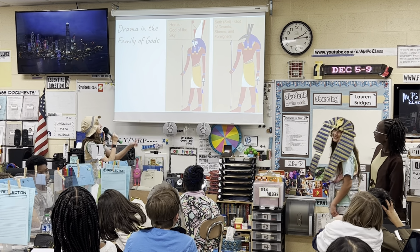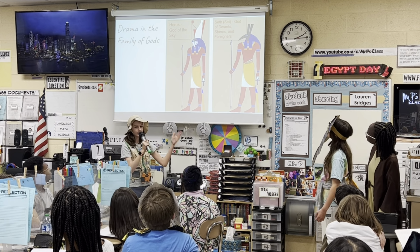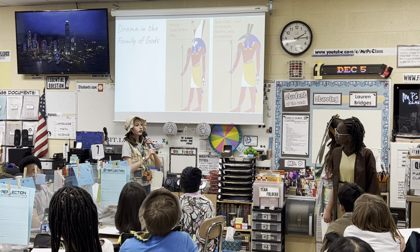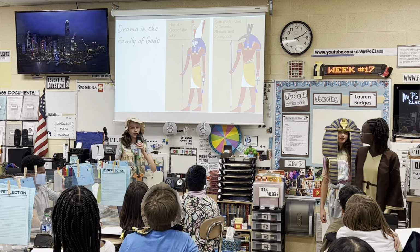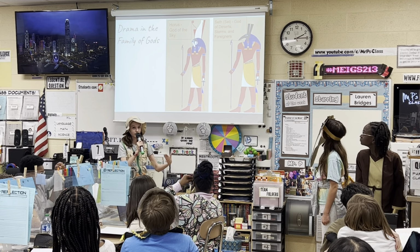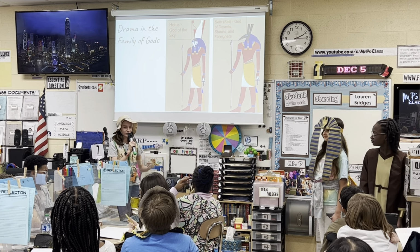Drama in the family, gods. This is Horus, he is the god of the sun. And this is Seth or Set, depending on who you ask. God of desert storms and foreigners and basically all weather disasters. Now, Seth got really jealous of his brother because he had an important role, so he decided to murder his brother and take the throne for himself.